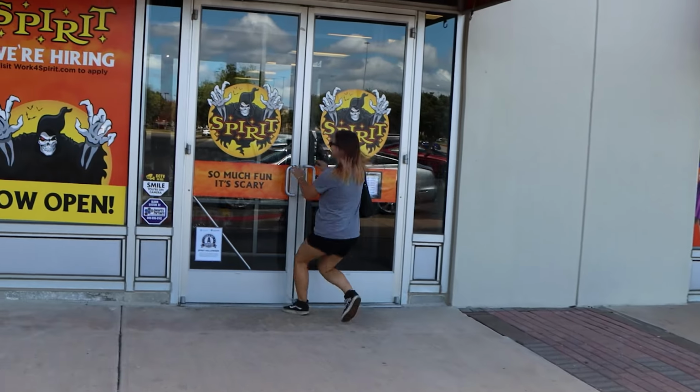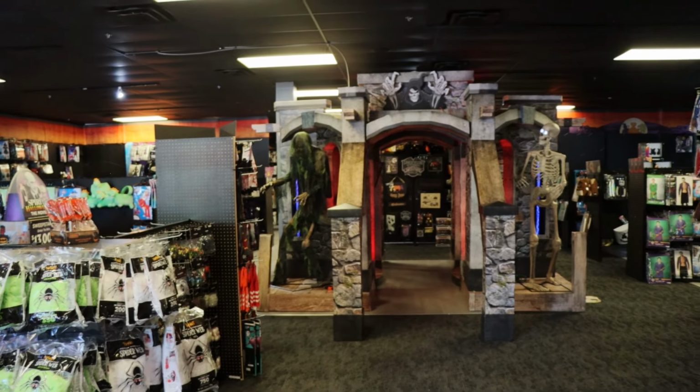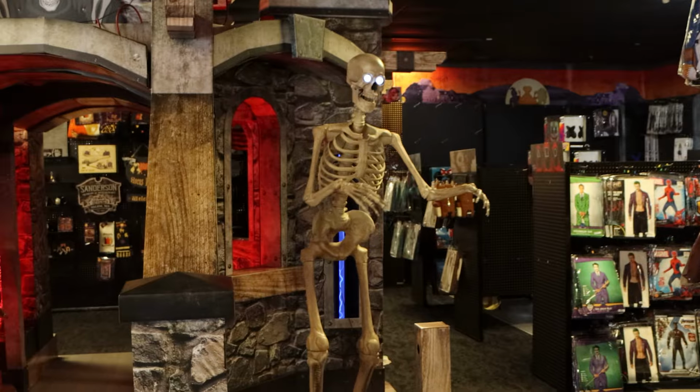Spirit Halloween is finally open for 2022 and we are so excited. We've been in the shop building Halloween props pretty much nonstop, so we took a break to go check out what the store's got. The main reason we were going was because we wanted to check out the animatronics. Right when you walk in, there they are in full glory.